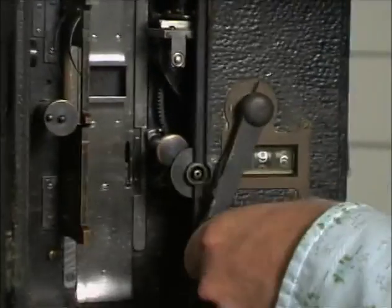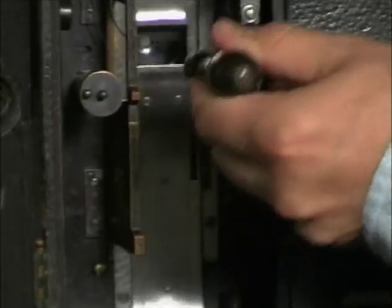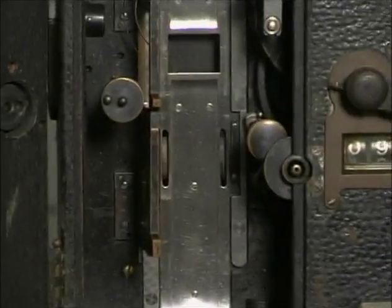Now let's talk about the movement that's going on in here. These are the two pins that actually pulled the film down. I'll try and run it slow enough and get out of the light so that you can see it happening.